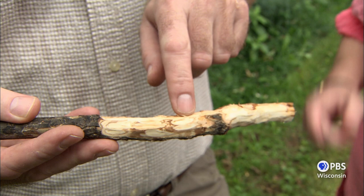Right. The water conducting tissue is right underneath the bark, and when this fungus infects the trees, it will cause a browning of that particular tissue, and that's what I use as a visual cue when I'm doing a diagnostic in my clinic. Well, where does Dutch elm come from?